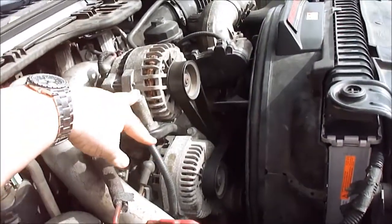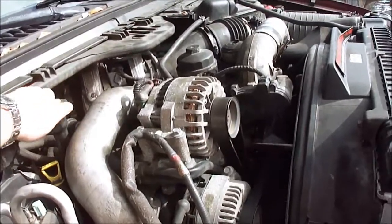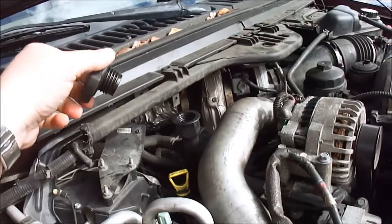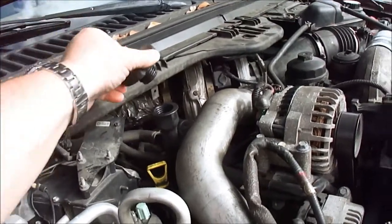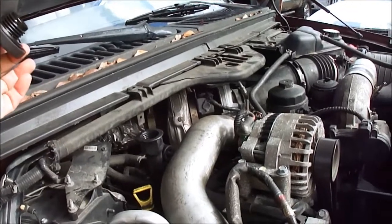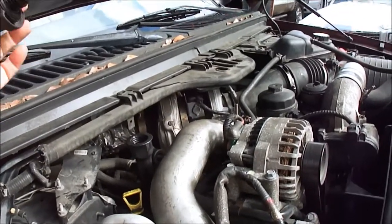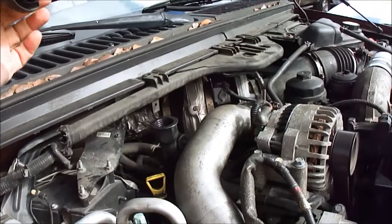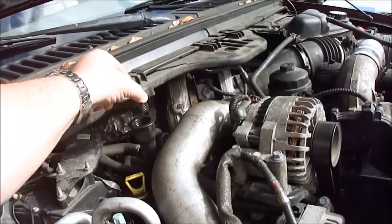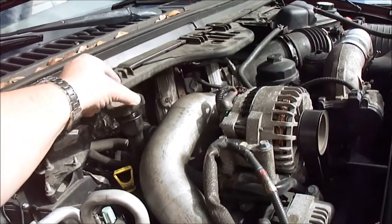See, it's got the pretty rare dual alternator setup, which you don't see on very many of these engines. Main thing I want to show you is you can see absolutely no blow-by. Now there's a tiny wisp of smoke that you probably can't see in this video, but smoke is not a big deal as long as it's not puffing. The main thing is I can set the oil fill cap down on the tube and it doesn't blow off.